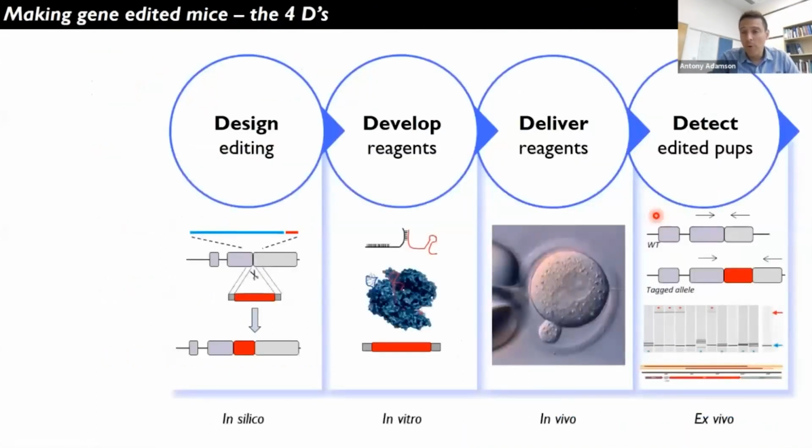So I'm going to go through how we apply these principles in mouse and in cells. Essentially, this is a bit of an overview slide for mice here. So again, we design the editing. What does it look like? This is all done in silico. So we can find guide RNAs, we design what the repair template looks like.